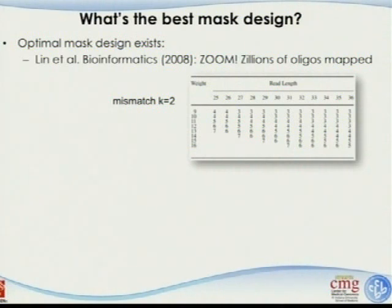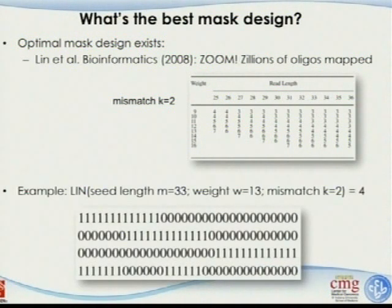So let me go through it. For a 33 nucleotide read, if your weight is 14, you can look at this table and know that you need four indexes. You can find a way to design four indexes to cover everything that has two base pair mismatches. Here's the proof: the read length is 33, the weight is 13, the mismatch allowed is 2, and this number is equal to 4. So you need these 4 indexes to cover all these reads and at the same time allow two mismatches.